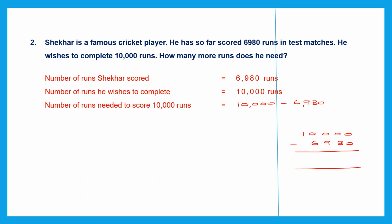So we're going to do the subtraction here. Let's borrow from 1. So 1 becomes 0 and this becomes 10. Going to borrow again from 10. So this becomes 9. Again 10, 9, 10. Okay. So 0 minus 0 is 0. 10 minus 8 is 2. 9 minus 9 is 0. And 9 minus 6 is 3. Okay. So what do we have here? Shekhar needs 3,020 runs more to score 10,000 runs in test matches. So he needs 3,020 more runs to score 10,000 runs.